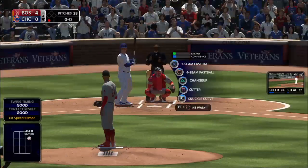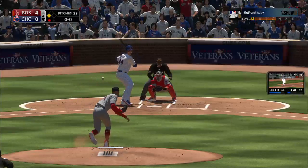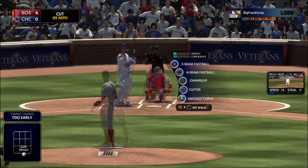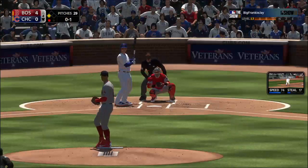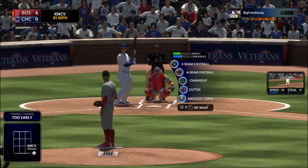Anthony Rizzo stands in now. Comes into this at-bat 0 for 1 in the ballgame. First pitch cutter that's by him for strike 1. Happ stands at third with 1 gone in the inning. Swing and a miss, and he's in control.